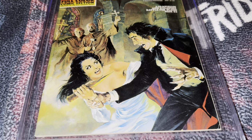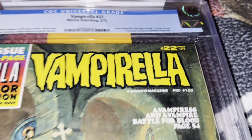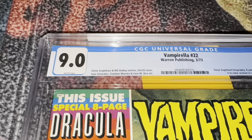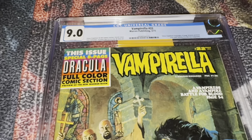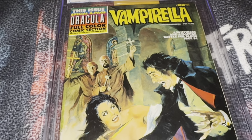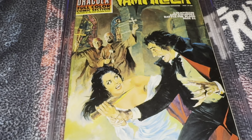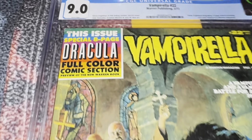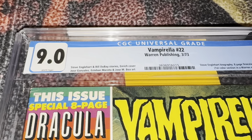Another Dracula cover I have here. This one is number 22 from March of 1973. This was graded a 9.0, and this is cover number 22. It kind of has a British, kind of a Hammer feel to it, to me anyway. I love that cover. And it looks like Enrich did the cover again.